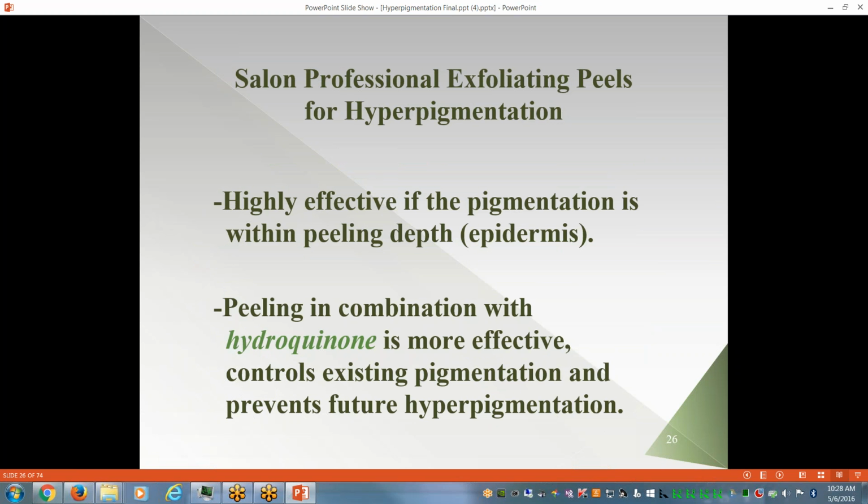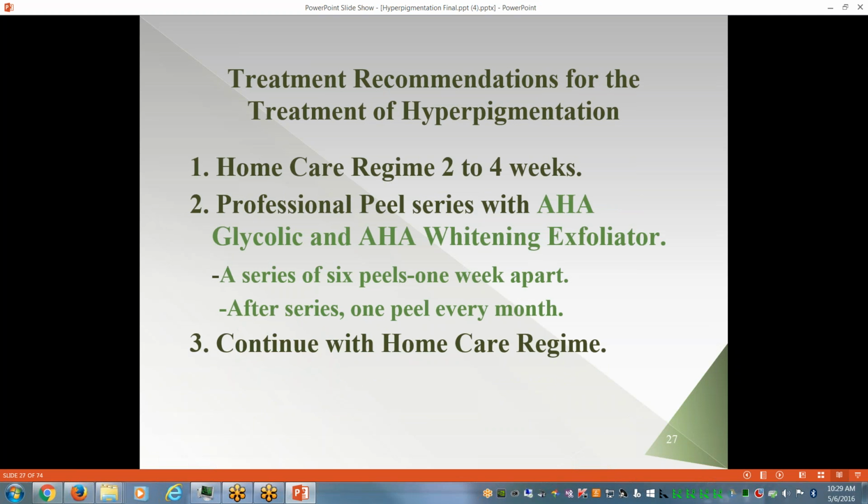The salon professional exfoliating peels for hyperpigmentation. Highly effective if the pigmentation is within the peeling depth of the epidermis. Peeling in combination with hydroquinone is much more effective, and we recommend that in our treatment protocols. Home care regime, 2 to 4 weeks. Professional peel series with alpha hydroxy glycolic and our new AHA whitening exfoliator. A series of 6 peels 1 week apart, after which 1 peel every month. And then, of course, continue with your home care regime.